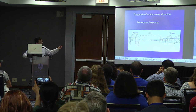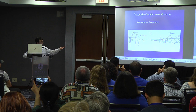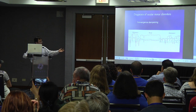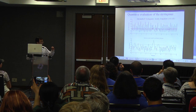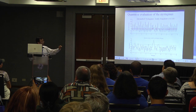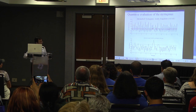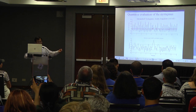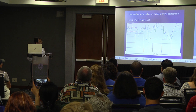And also here, by doing the recording, you can see a convergence damping clearly. So if you see something like this, you may have a clear idea of what type of surgery to do. Then after all that clinically useful information, which you can see immediately with your naked eye, you also need to use the software to analyze the data, to quantify the data, so that you know if the treatment is effective. So I am showing you how important the recording is.